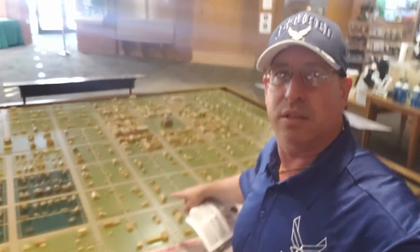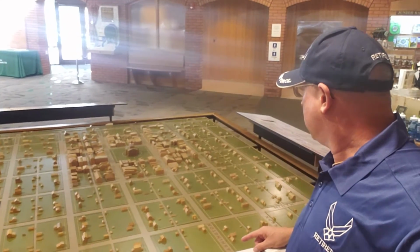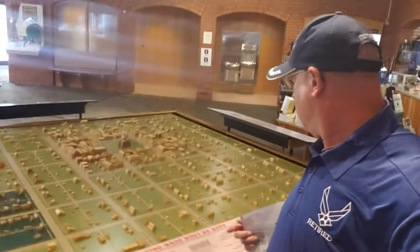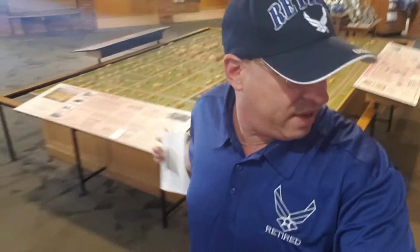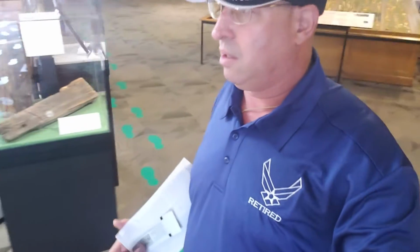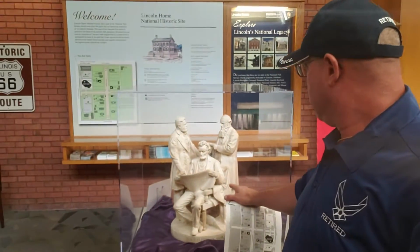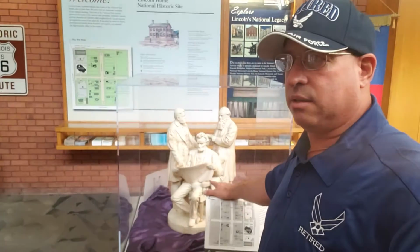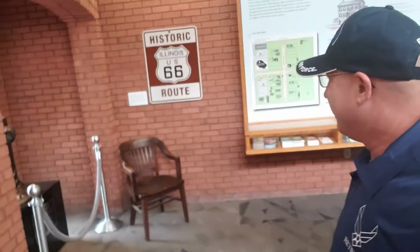Let me see if I can see the Lincoln Tomb in reference to here. Hold on. I can't make it out real quick, but if I can find it, I'll let you know, but I have to go outside for the meetup for the tour group. Oh, here's something interesting. Looks like Lincoln getting a shave or a haircut. I'm probably gonna have to get my picture next to this before I leave.